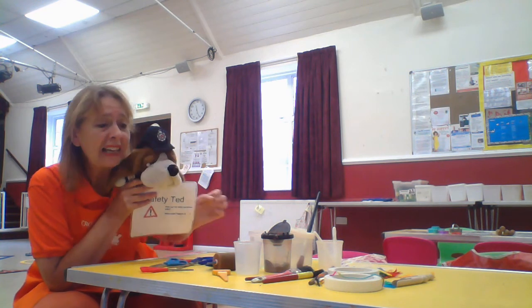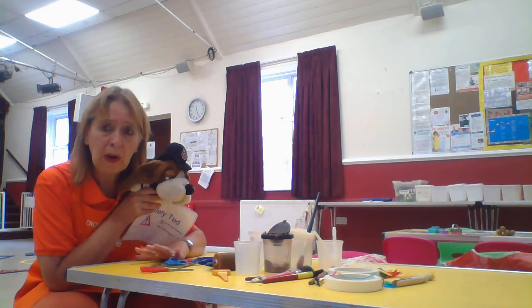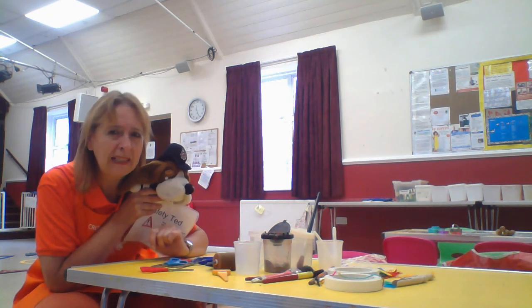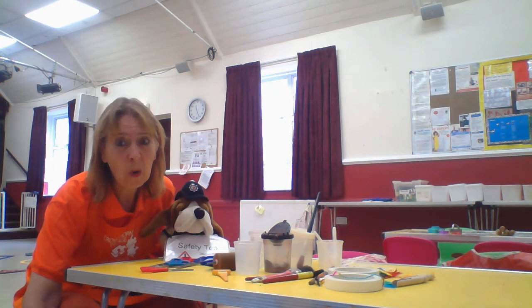But these things will be like the home corner. This table will always be the craft table, but what's on it might be a little different every day. It will be a surprise when you come in. So, for those of you who like sticking and painting, there'll always be something to do.